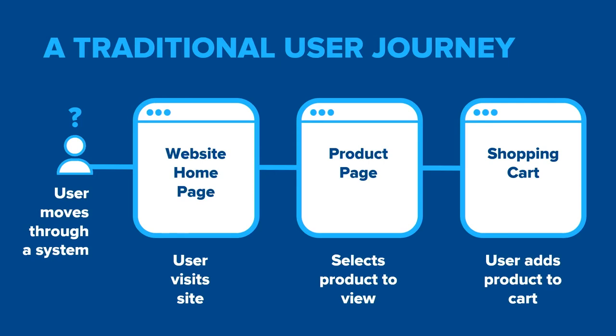A traditional user journey in traditional user experience is thought of as a user moving through a single system. So in this example, you have a user moving through a single website. They might visit a home page, browse some products, select a product to view, and then eventually add it to their cart. They may not buy this product, but this is a simple journey through a simple system.